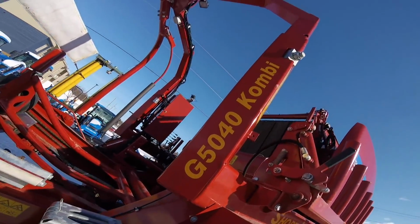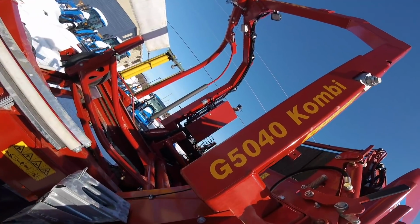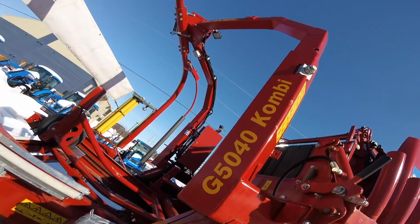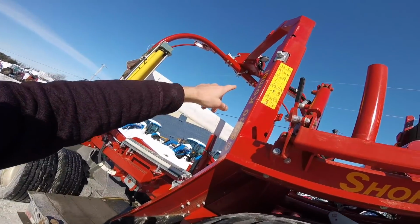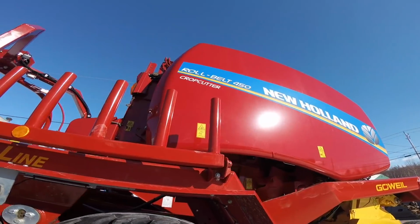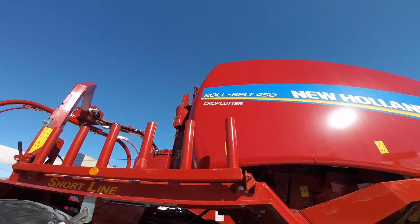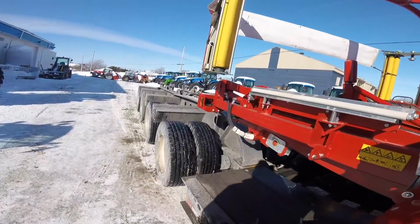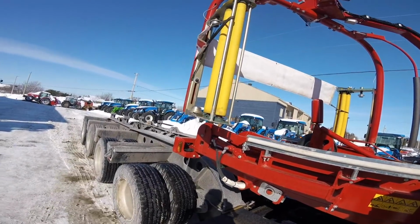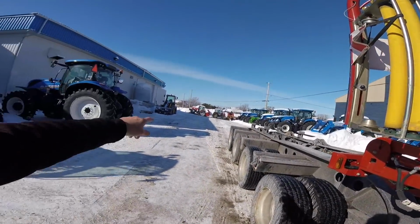So this is some kind of a New Holland G5040 Combi, and there's English, I guess that's French. Crop cutter, a roll belt 450 New Holland crop cutter, that's what it is. And a couple of small parts for this, and we are good.